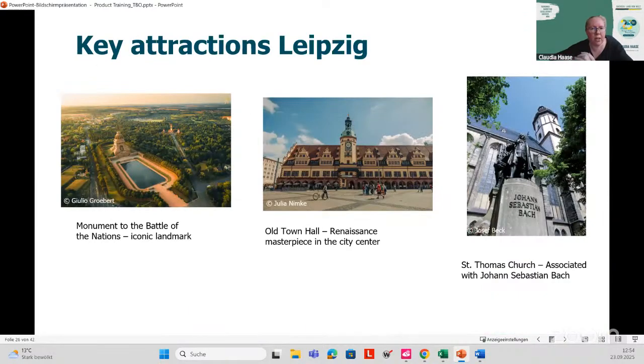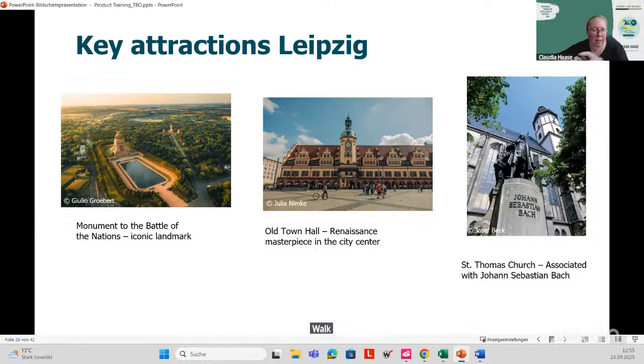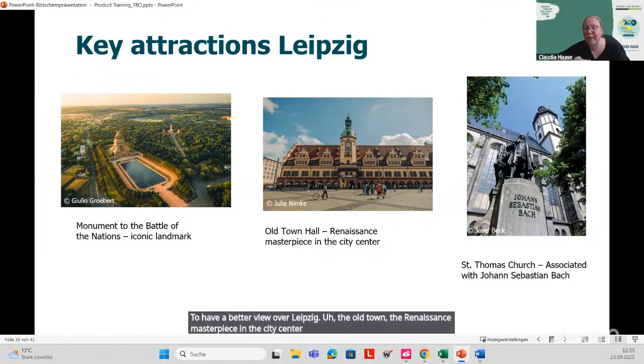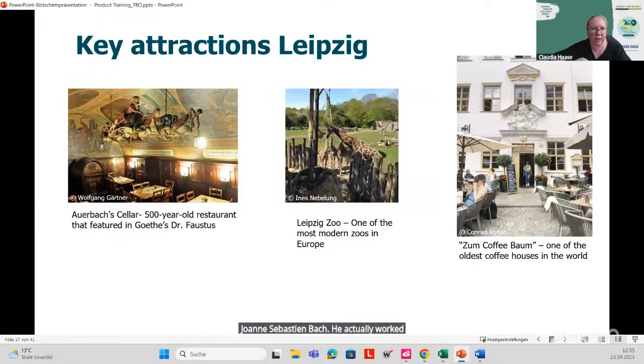The key attractions for Leipzig: the Monument to the Battle of the Nations is a very iconic landmark, absolutely amazing when you stand in front of it. You can also walk up the tower on top of the monument to have a better view over Leipzig. The Old Town is a Renaissance masterpiece in the city center, with the Old Town Hall and the St. Thomas Church, of course, which is associated with Johann Sebastian Bach. He actually worked there for several years.